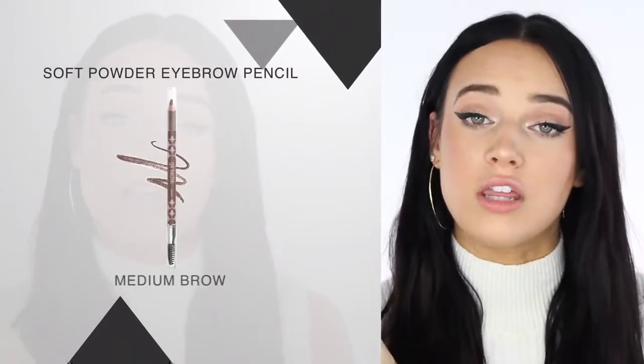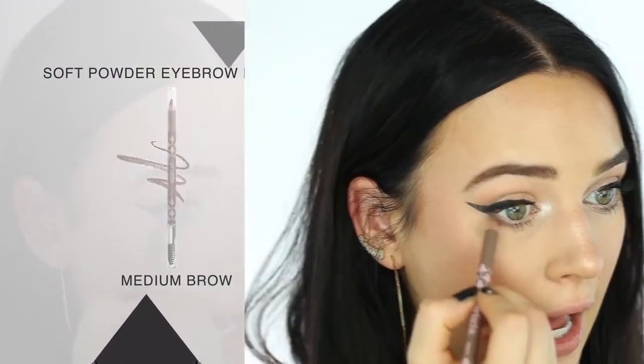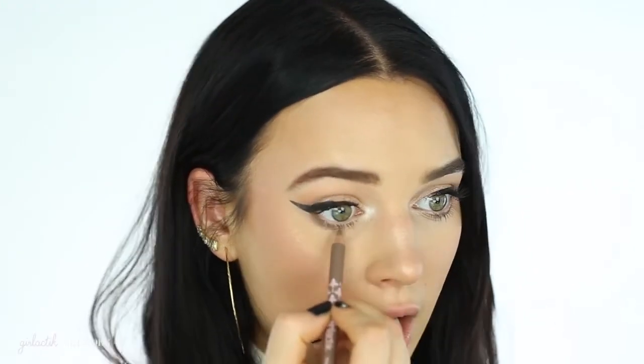I also love to use this as an eyeshadow color during the day when I just want a natural look. Bomb. Then with the brow pencil in medium, I love to take this underneath my lash line as a smokier look for the night. So I'm just going to put this right at the outer corner and then bring it in. As you can see, it's already vamped up my eye a little bit. So nice, and it goes on so smooth so the pencil doesn't poke my eye out. Now I applied the medium brow pencil, love that.